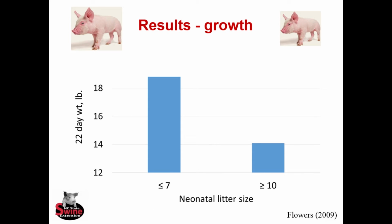So here's the results. The one bar here, we see the neonatal litter size of less than or equal to 7, so the gilts raised in small litters. Here's the gilts raised in large litters. This is weight at 22 days of age, and we see about a 4-pound difference at 22 days of age between those 2 treatments.